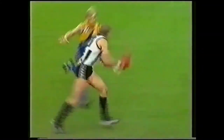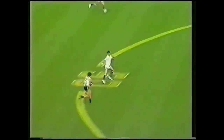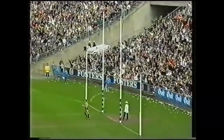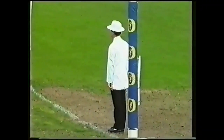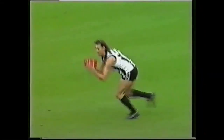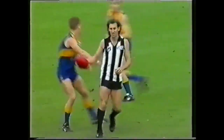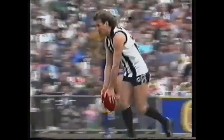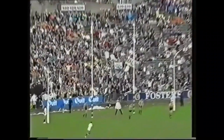There's an opportunity for the Magpies. Christian to White, who can go goalward. Daicos is on over the top. Daicos 25 metres out, settles and gets it. That's his second. High drop punt. Daicos and Worsfold. Great mark to the magician. And he's kicked two, 45 metres out, drop punt, and that's his third.